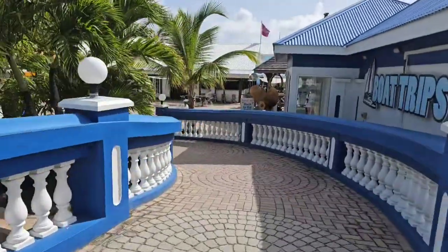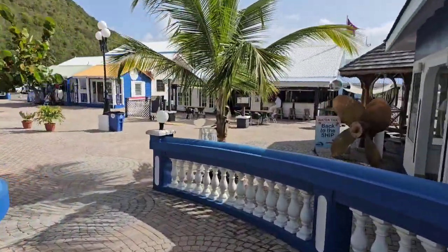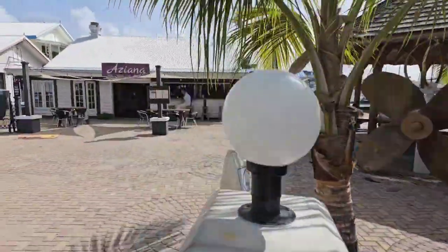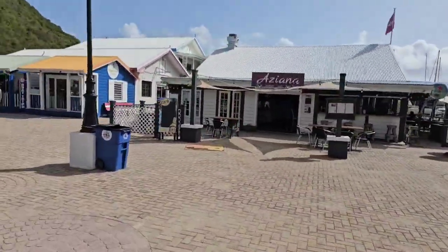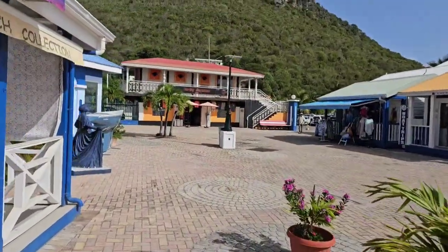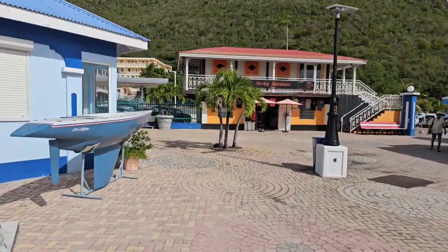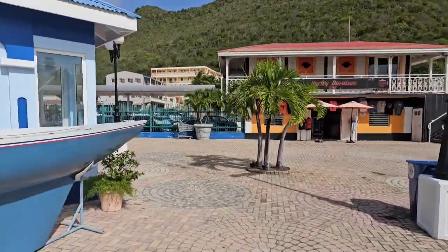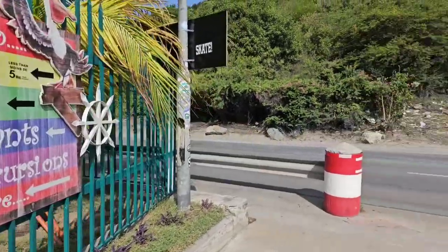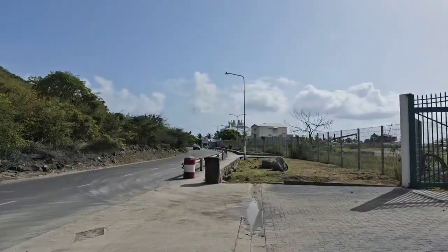You can also catch another water taxi back to the ship from here, but at this point, it's really not that much further to the ship. But of course, that's an option. Always an option to do part walk, part taxi. You can even probably catch a ride up here in this parking lot if you've decided you're finished with your walk for the day. It's too warm or you're too tired or anything like that. And then we're back at this sign and going back this way this time, back towards our ship.